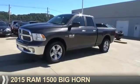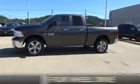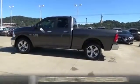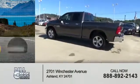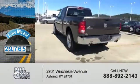Presenting the 2015 Ram 1500. It's powered by four-wheel drive, a 5.7-liter, 8-cylinder engine, and an automatic transmission. With fewer than 30,000 miles, this vehicle has a long road ahead.